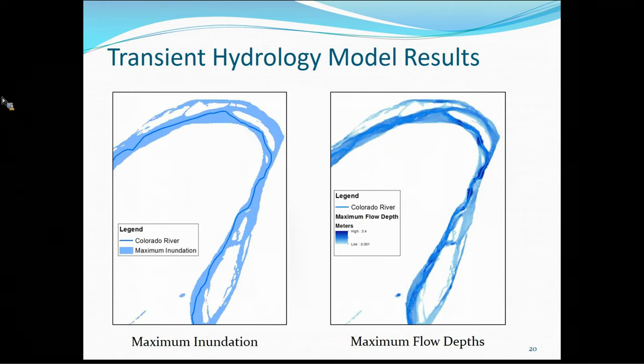So the other important results that we got from the transient model, like I talked about already, are the maximum inundation extent, so how much flooding happened along the channel, where that flooding was located, and then also the maximum flow depths, and flow depths really at daily time intervals. And so I'll show later how these will be related to the ecological models.